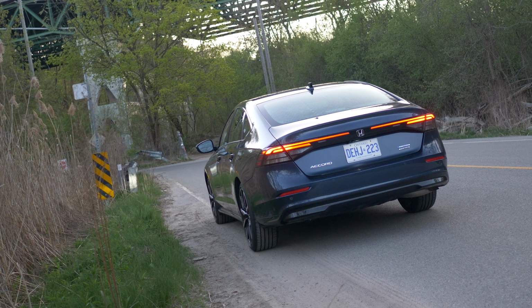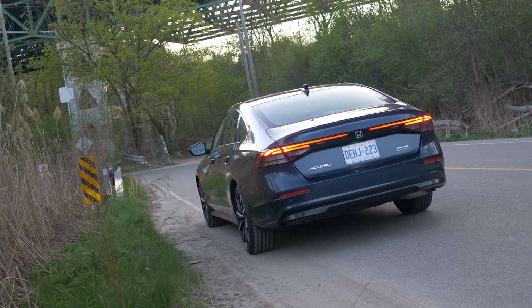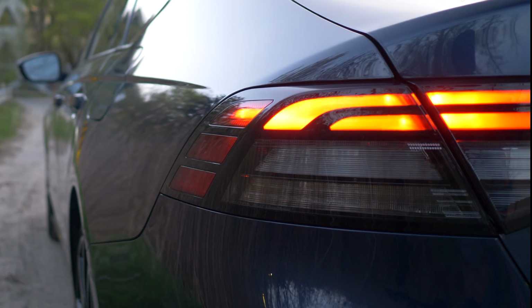With rising fuel prices, a push toward greener tech, and the need for something reliable in every season, this hybrid sedan might be just what you're looking for. Let's break it all down.